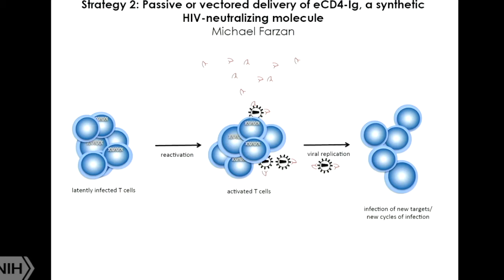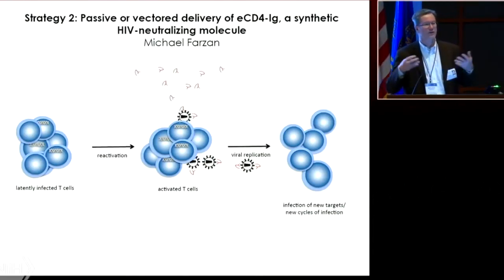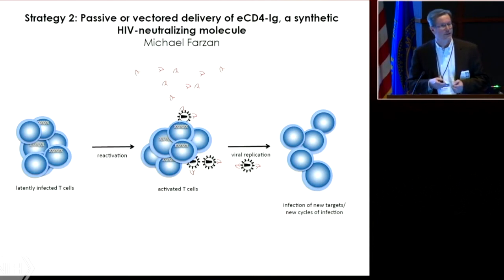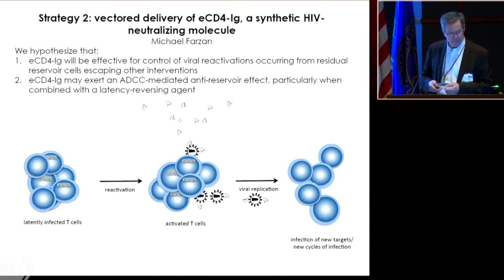And the basic idea is that if we do have an intervention that can achieve a reduction of the reservoir, for example, our CAR T cells, we may not get complete reduction of the reservoir, elimination of the reservoir. There may be late reactivations from rare remaining cells. A molecule like ECD4IG may be ideal to suppress the reactivation from those remaining cells. Now, that's one of the two hypotheses.